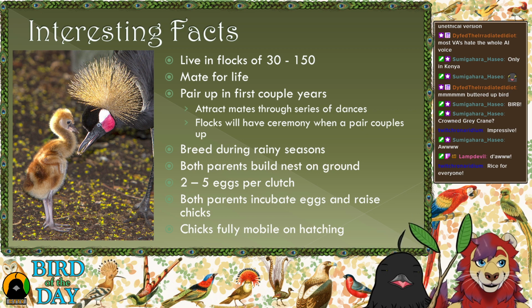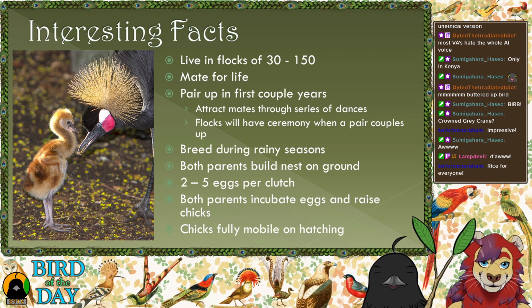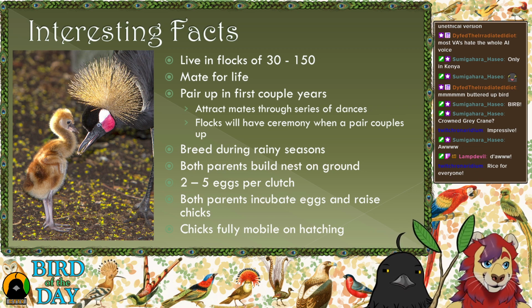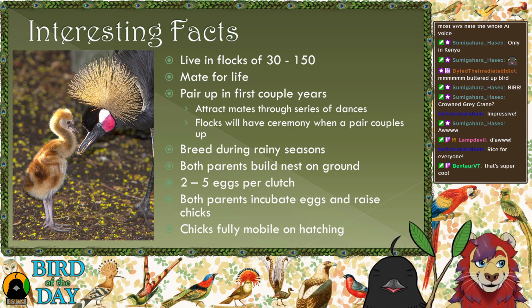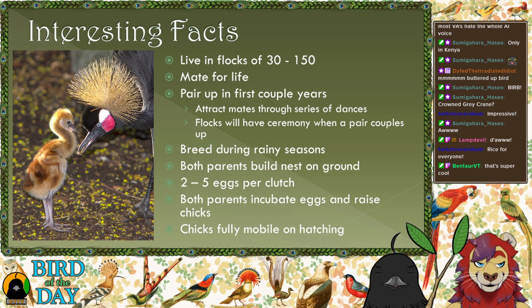Not nice soft mud to work with. They're going to build their nests on the ground, usually near a body of water or river or lake or something like that. They're going to have 2 to 5 eggs per clutch. And while the eggs are incubating, both parents are going to take turns incubating and raising the chicks.